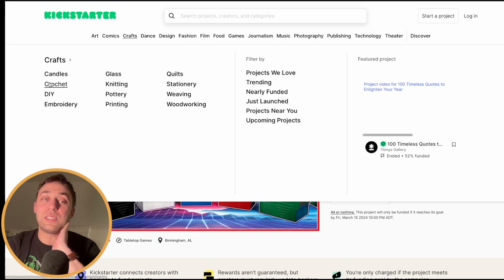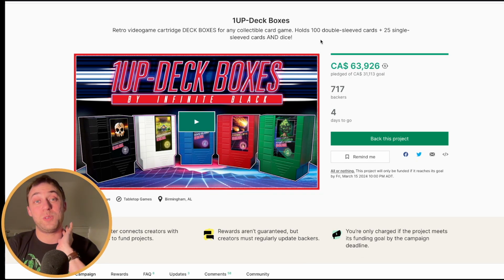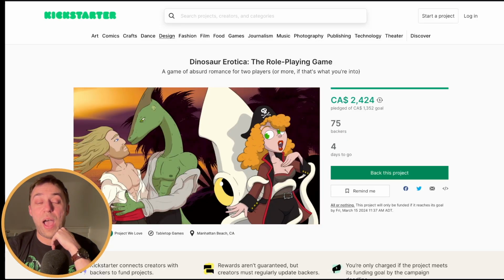Let's move along. This is just a quick one that I thought looked kind of cool. Let's see how expensive these are. These seem kind of fun. They're retro video game cartridge deck boxes for any collectible card game. Holds 100 double-sleeved cards. So you really know that you're protected for any wild gaming that might occur. Just anything. You're double-sleeved.